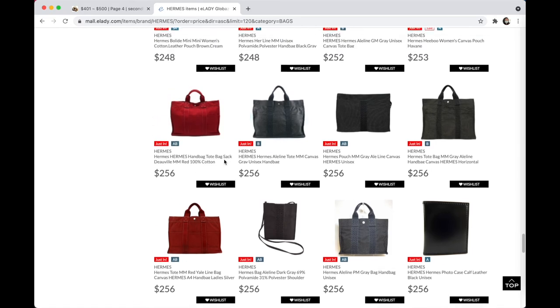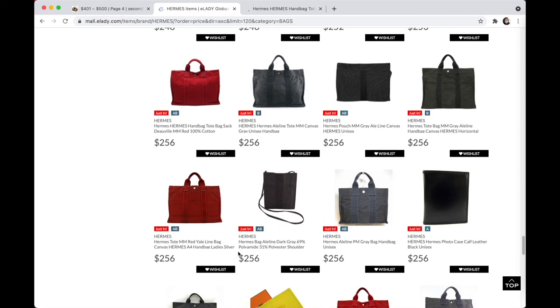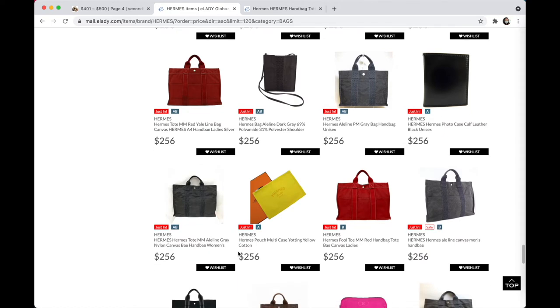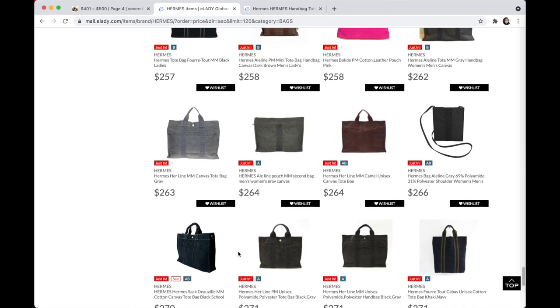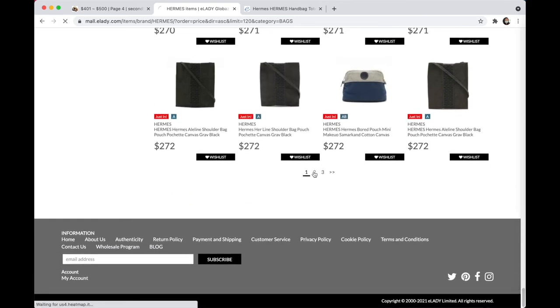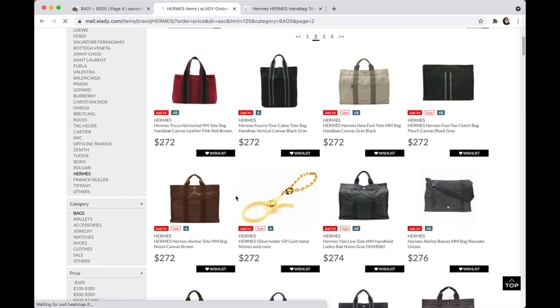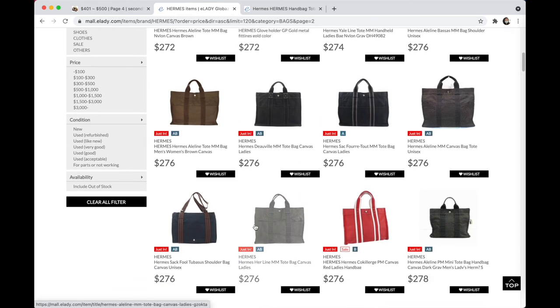Ooh, this is a nice red. Let me just open that. And it's in the condition AB. Anything AB and above is good enough. Anything that's B, you really see a lot of wear. Okay, we keep on moving. Okay, these are all canvas tote bags. Glove holder. Oh, this is nice, but it's in B condition.